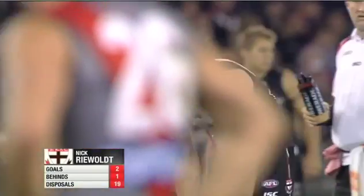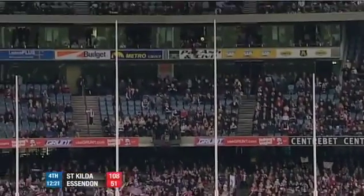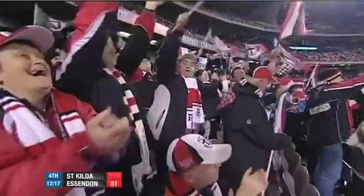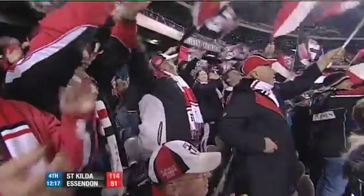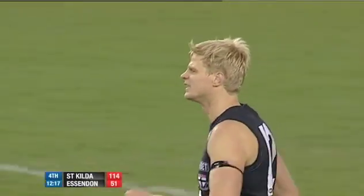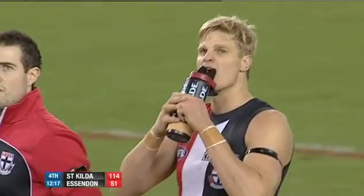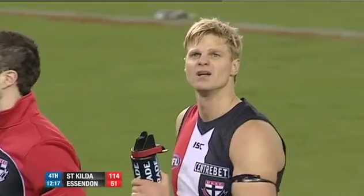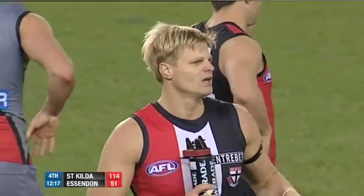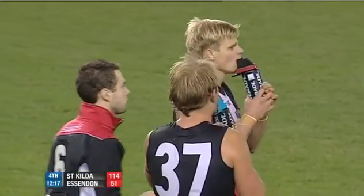Rewalt for his 3rd goal of the night. That looks pretty good, doesn't it? Nick Rewalt has kicked 3 here tonight. Saints fans up on their feet. Flags are waving. His kicking looks really nice tonight, Rewalt. He struck the ball well. Even the one that missed and hit the post was struck beautifully. Takes a little look up at the big screen, admiring his own work. Very Richo-esque, that. Oh, yes. Got Darce getting involved.